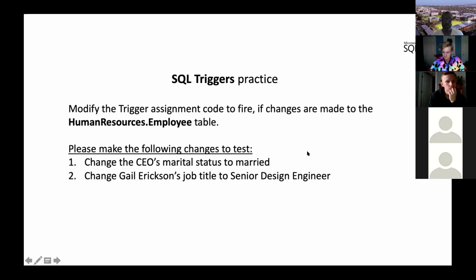All right, so what we're going to do, we're going to practice using the same trigger code, the same premise. We're just going to impact the human resources.employee table. I don't have this in the listings, but I'll show you where you can change two columns and it'll display.